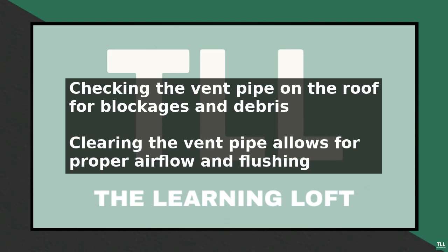By following these steps, you can identify and fix the issue causing your toilet to flush slowly, saving you time and money in the long run. Regular maintenance and inspections can also help prevent future issues and ensure your toilet functions properly.